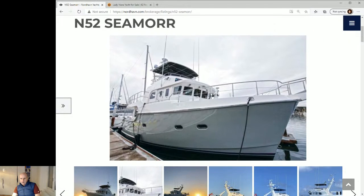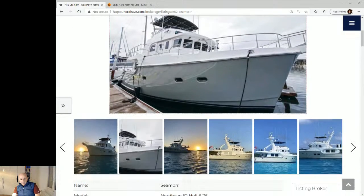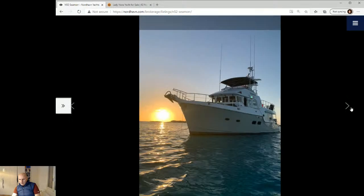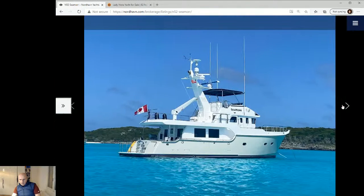And they're always rare opportunities, as you'll see when you look at a lot of websites. So, are we going to get any good detail here, or they're all going to be beauty shots? Beauty shot, beauty shot.